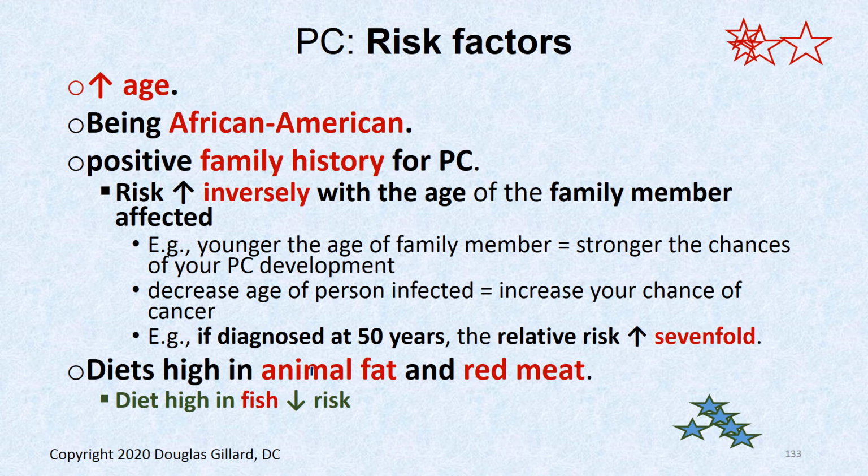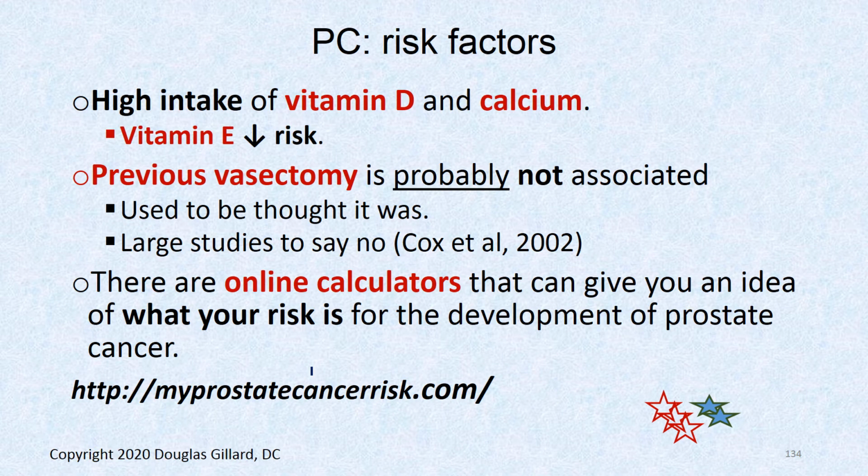Diets high in animal fat and red meat increase the chance. Diets high in fish decrease the risk. High intake of vitamin D and calcium, those are also risk factors. High intake of vitamin E decreases the risk.